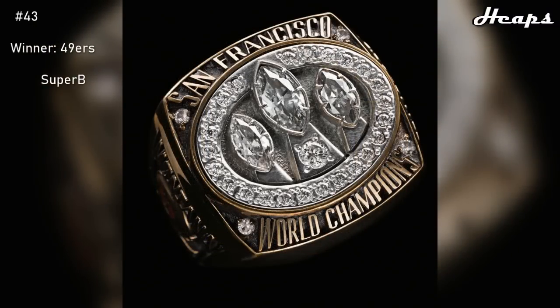At number 43, we have the previous 49ers ring, the one that they won in Super Bowl 23. And this one's a little bit better. Once again, no team color. However, I prefer this design of the 3 Lombardis facing the viewer. This one is just much more appealing.